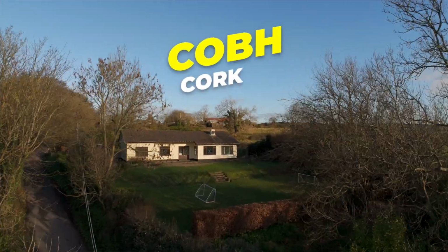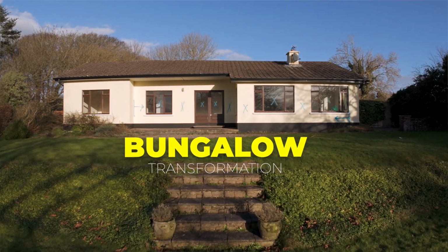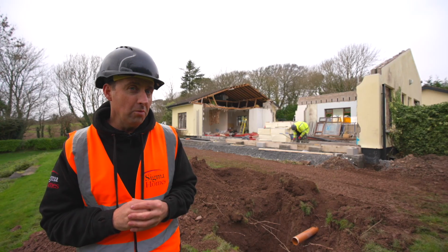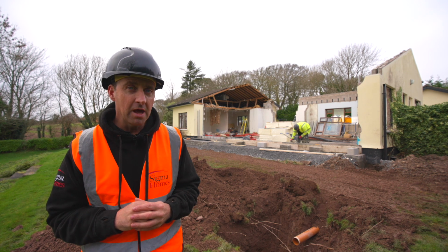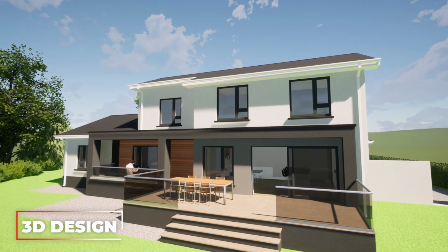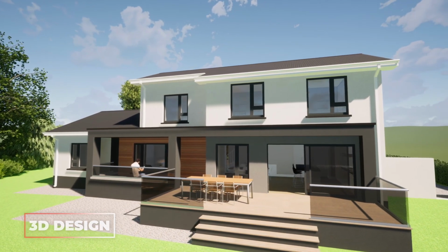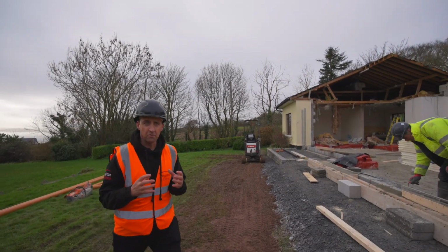We're back, we're in Cobh, and Sigma Homes are kicking off another major bungalow transformation. Our homeowners bought this house in 2019. Sigma Homes have got planning permission to turn this house into a beautiful two-storey home. This design has really been focused around the beautiful Cobh views.